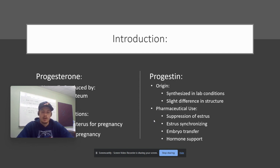estrus once again, to synchronize estrus between a group of mares to help with making a more efficient breeding season, and in embryo transfers during early pregnancies, we might use progestin to supplement progesterone to ensure that the embryo has every chance of survival. And in a mare who is deficient in progesterone, we might use progestin to supplement it.